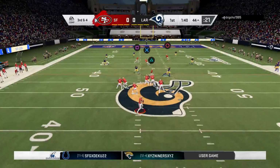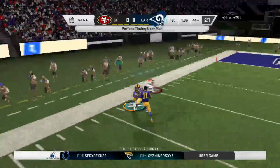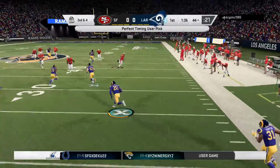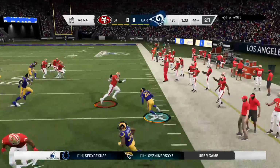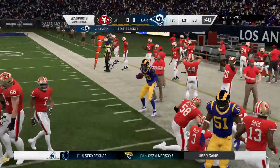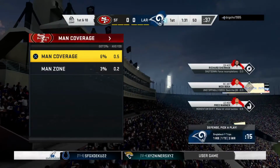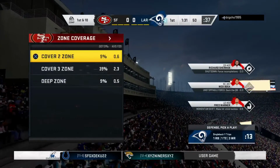Looking to throw. Walls. The ball popped in the air and intercepted. Picked off by Jalen Ramsey. 2nd interception for him now here in this 1st half. And you got to think he's a rookie, Charles. How much does confidence start to become a factor?